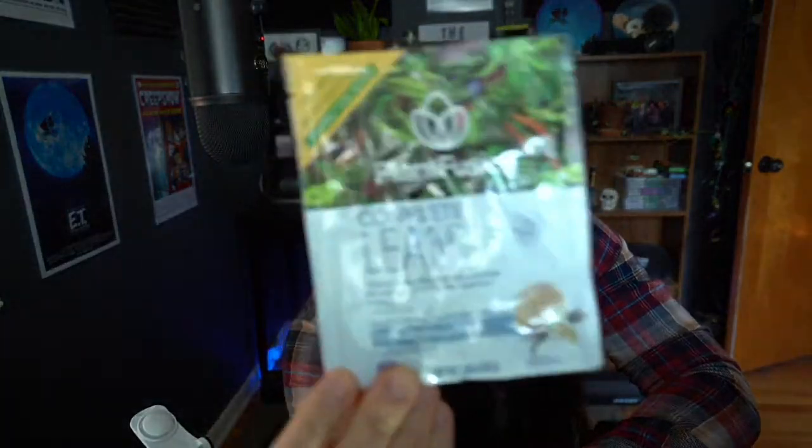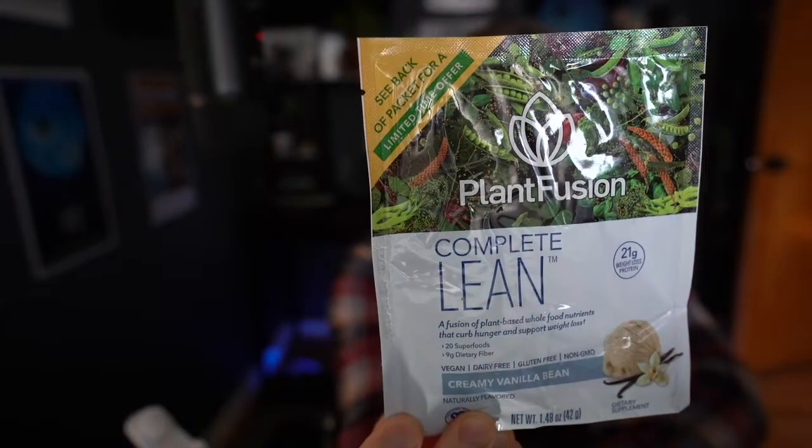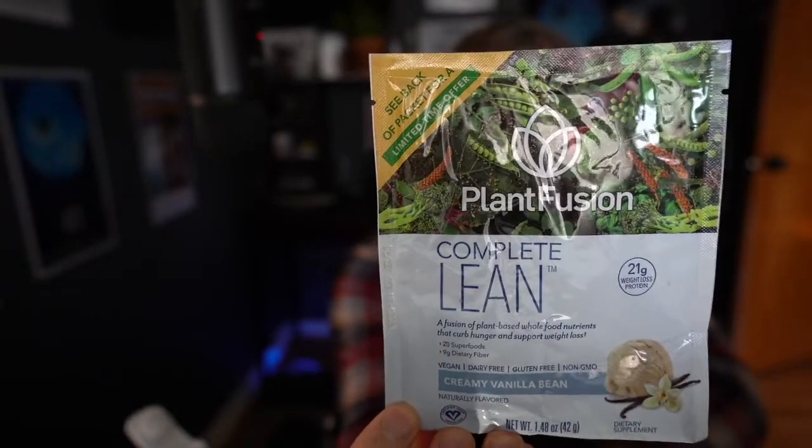Last I knew. The next thing we have here, as I'm holding my protein smoothie, is some Plant Fusion Complete Lean protein powder. And this is creamy vanilla bean. And that's what I have. Well, no, I have peanut butter here. I love the vanilla protein powder. It's like my favorite. This is 21 grams. I need a sip. 21 grams of protein. Plant Fusion. I don't know if I have had the complete lean, but I have had Plant Fusion before, and it's really good. I like it. So if I run out of this, which I'm almost out of, I'll have to use that.